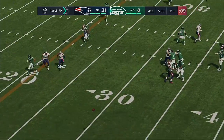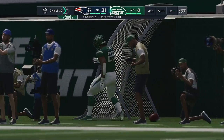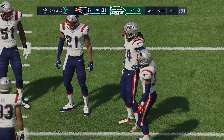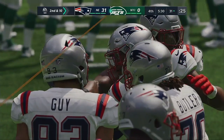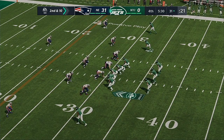Throwing again is Darnold, and this one caught along the sideline, but they say already out of bounds. Now the throw didn't give him a chance to turn it upfield, and that brings up second down. It certainly didn't appear that that's where he wanted to go with the ball initially, so he tried to get something out of it by dumping it off to his running back, unsuccessfully. Line of scrimmage, the 31, as they line up second and 10. Right here.